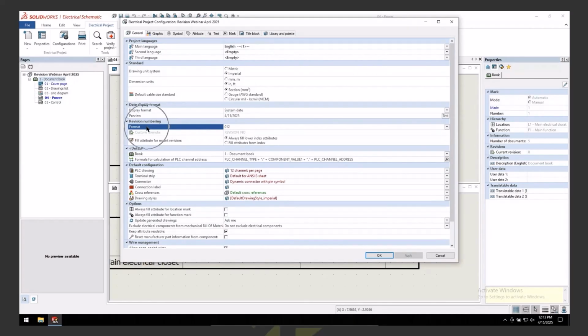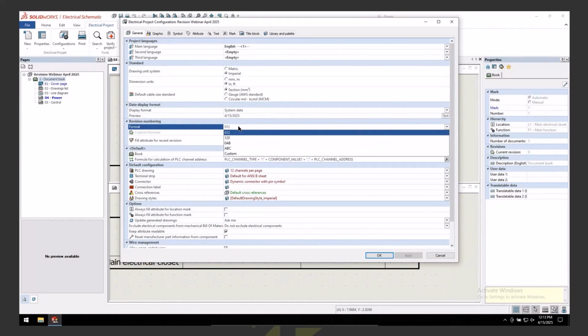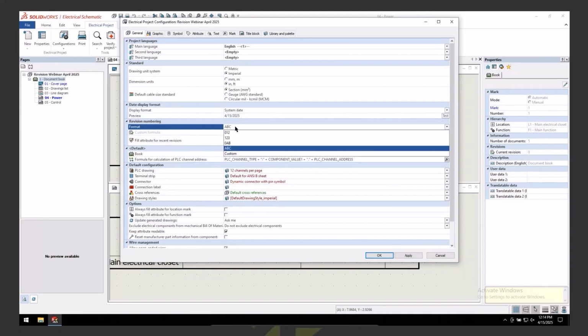Okay, so there are some built-in ones there. We have ones that start at 0, ones that start at 1, ones that start at 0 and then go AB, and then just straight ABC. For now, I'll just switch it to ABC, and then we'll come back in here and explore the custom one at the very bottom there. So for now, I'm switching it to ABC so we can see the switch there.